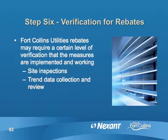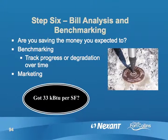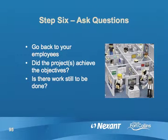The verification step that we do really depends on the project. A lot of our programs have some specified savings up front. Larger custom projects will come out and be crawling around looking in your building and making sure things are working as we intended. You still have those tools in place on the benchmarking side, so make use of them. Keep tracking those bills as they come in, in dollar amounts as well as in absolute energy terms, and understand how you're doing. Again, is there work still to be done? There probably is. We never get everything in that first cycle.